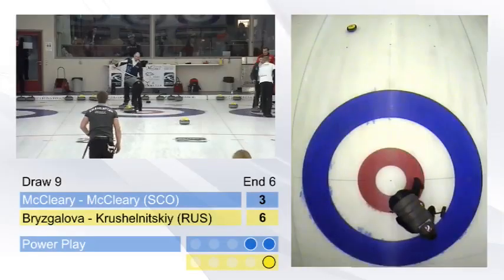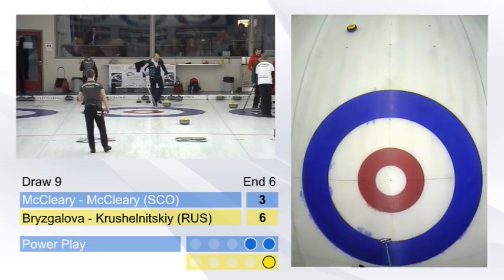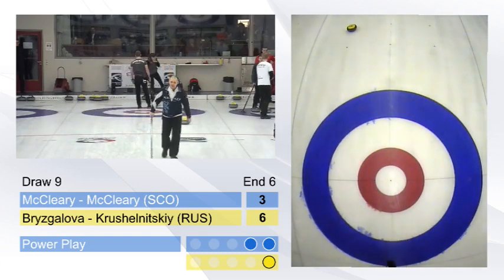Wow. She hit some rolls out there. That's okay for them. They're up a couple points, so leaving at the back doesn't leave Scotland anything to freeze to.